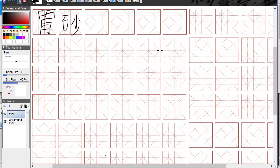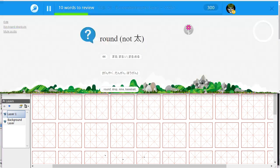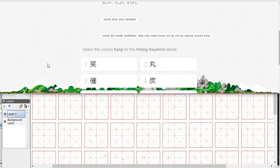Not Mawadu, right? That's rotate. Is it that? Oh, it kind of feels... Let's see, Maru, Marui, yeah, and Kan, Gan. Yeah, okay.